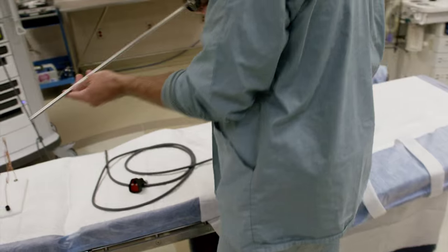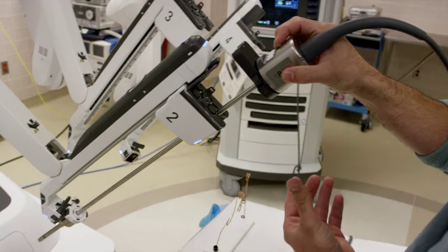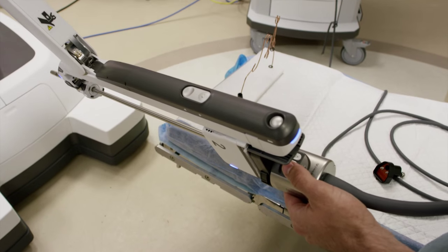So the robot is the next generation, the next step in laparoscopic surgery. For me, I do almost all my surgeries with the robot. We take out people's gallbladders, take out the appendix, we do surgeries on the stomach, surgeries on your intestines, take out cancers. All those things can be done with the robot. I do get a lot of questions. So the robot's going to be operating on me?